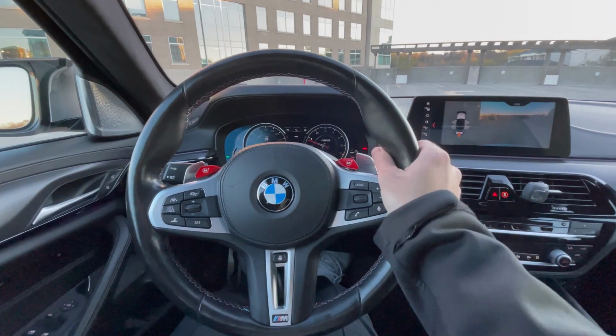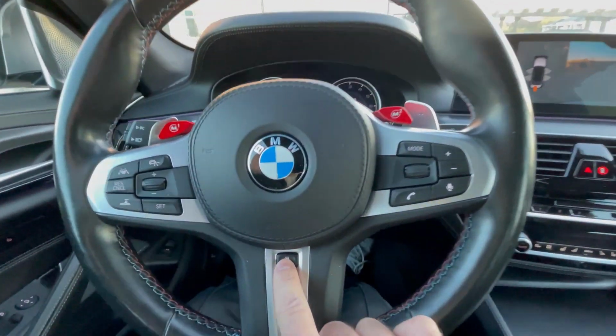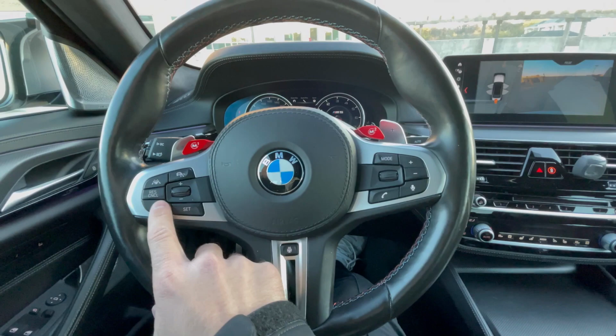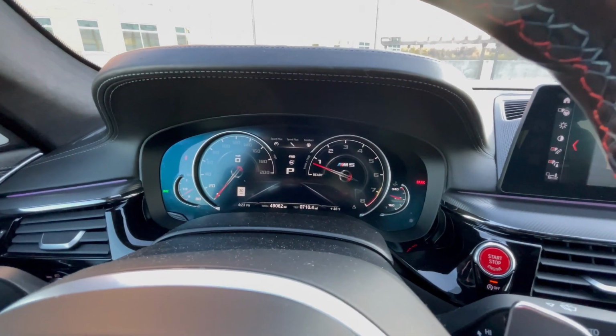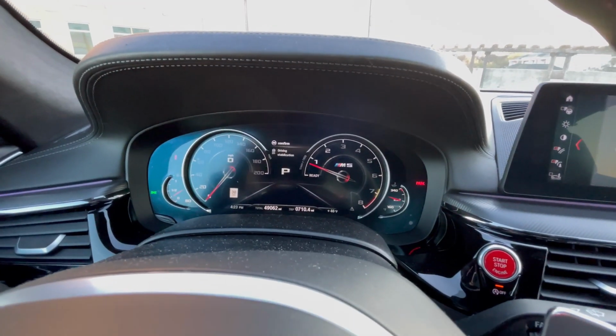And then right in front of you here, you have the M-specific sports steering wheel, 3-spoke. You have a heated steering wheel. That's what this button right here at the bottom does. Various volume controls, Bluetooth, and adaptive cruise settings. But like I mentioned, these are the 2 most important buttons right here, M1 and M2. They can be configured. When I press M1, you can see it shows up in the console. Same with M2.